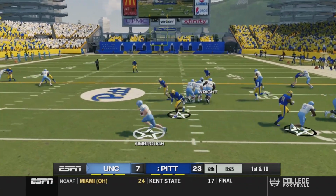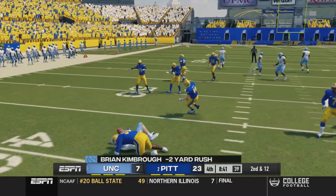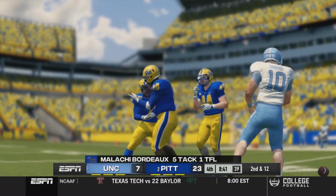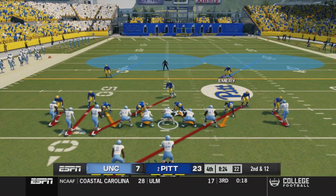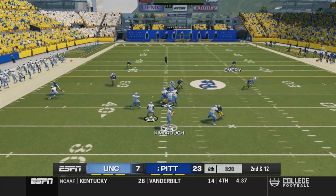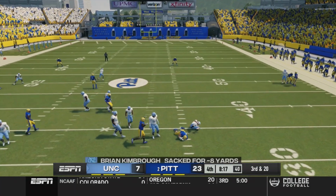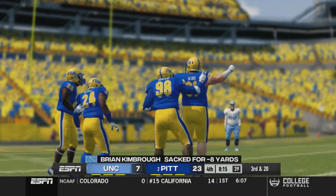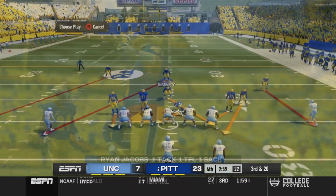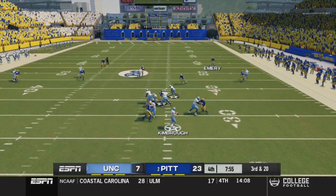Kimbrough now keeps it himself on a read option. The Panthers give chase. Malachi Bordeaux, the man to bring him down. 2-yard loss, 5th tackle of the day for the senior captain. 2nd and long now. Kimbrough. Time to throw. Rolls to his right. The pressure's eventually going to get home. Great coverage by the Panthers. Nowhere for him to throw. And that allowed Ryan Jacobs, the defensive tackle, to come in and bring down the quarterback.